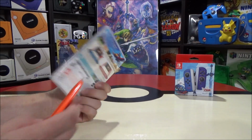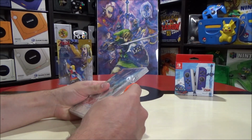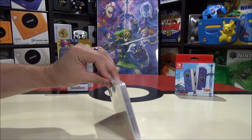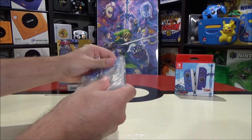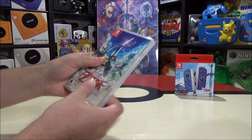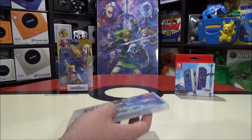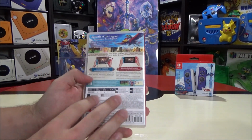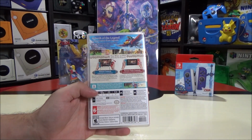Alright, so first of all, I just want to quickly open up the game, then we'll get to the Joy-Cons and the Amiibo as well. So when you're playing through this variation of the game, you're not getting 4K, you're not getting too many different updates or additions to the game from my understanding, other than so many fixes with just quality of life and timing and improvement of actually playing the game.